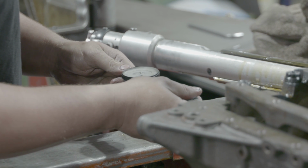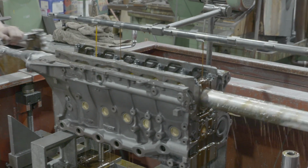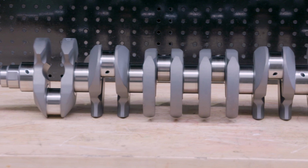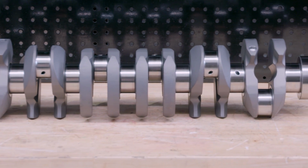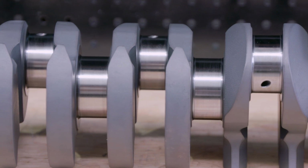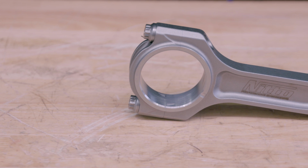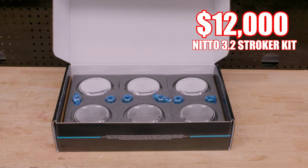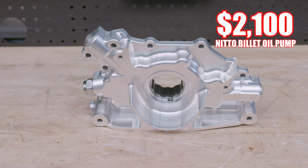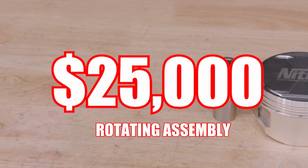Adding grout, final boring, and ARP 2000 main studs brings the price closer to $10,000, including buying a block. We think a billet crank is the way to go for a reliable 1000 plus horsepower, and a stroker kit means even more drivability. A Nitto 3.2 stroker kit spec'd up to wide journal crank with custom-made rod bolts is $12,000, but really is the best of the best. Add a Nitto billet oil pump for $2,100, some ACL bearings, and your rotating assembly is $25,000.